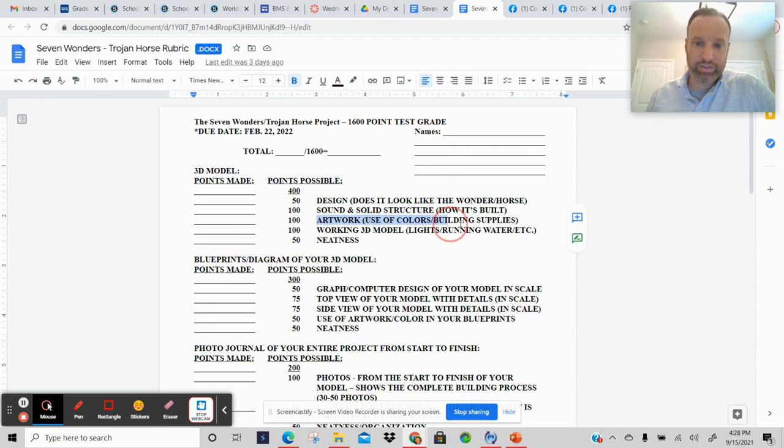Artwork and the use of color and building supplies. This is crucial to make your project lifelike. I've had a lot of projects built sound and solid, but lacking artwork. Do not be afraid to use color, to use imagery here. We want to make these things look as great as possible.